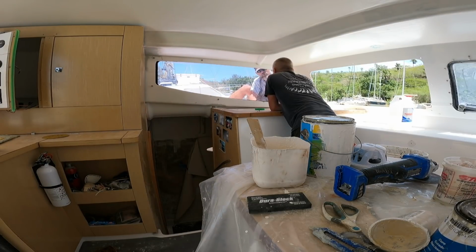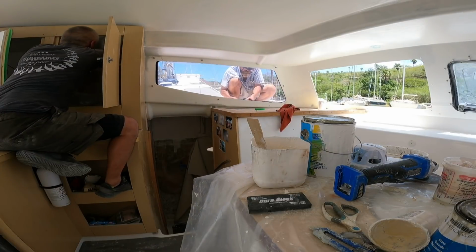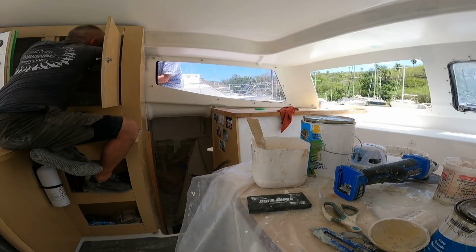So Davy said that this window was the hardest one to put on because as you can see he has to climb into the cupboard because the side of the window, the bolts are all the way back in there, so it's a little bit difficult.